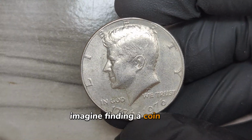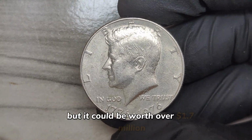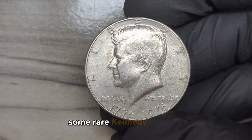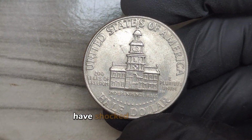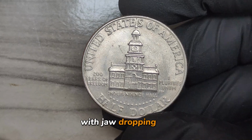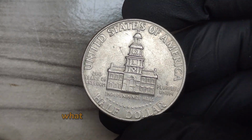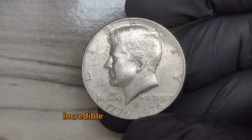Imagine finding a coin in your change jar that looks ordinary, but it could be worth over $1.7 million. Yes, you heard that right. Some rare Kennedy half-dollars, like the 1976 Bicentennial coin, have shocked collectors and investors with jaw-dropping prices. Today, we'll uncover why these coins can be worth a fortune, what to look for, and how you can tell if your old half-dollars might be hiding incredible value.